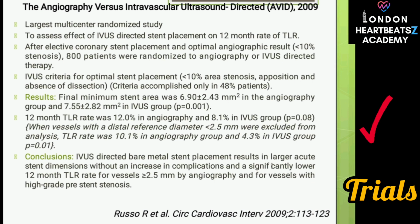Bigger area again. What about TLR at 12 months? The overall rate of target lesion revascularization at 12 months was numerically lower in the IVUS group, 8.1% versus 12.0%. But this difference did not reach statistical significance for the whole study population. Not significant overall. Any subgroups where it was significant? Yes. When the researchers performed a subgroup analysis, excluding patients with smaller vessels, distal reference diameter under 2.5 millimeter, they found that the TLR rate was significantly lower in the IVUS guided group. 4.3% versus 10.1%. Ah, significant benefit in larger vessels.